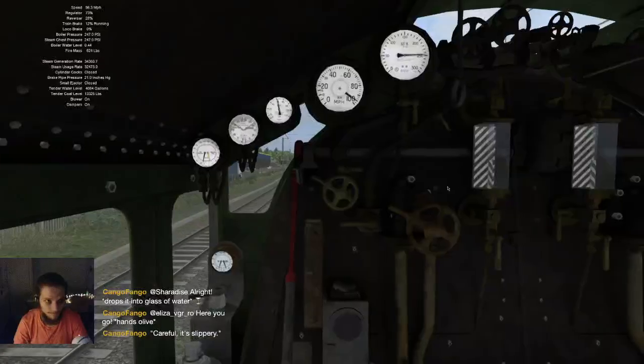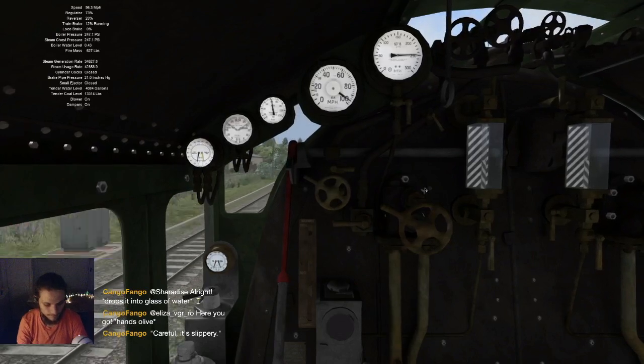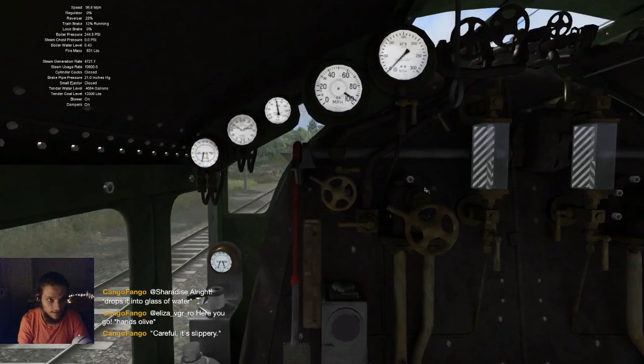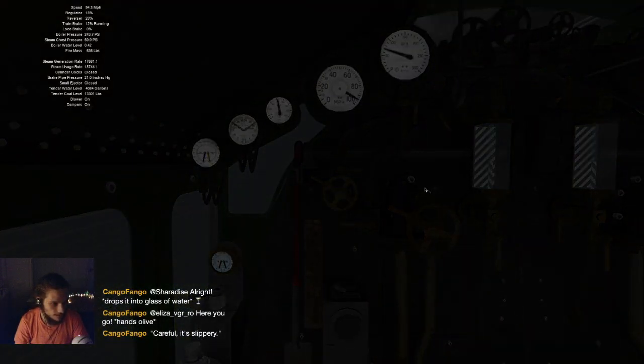Another tunnel. Yeah, we're gonna need some more water soon. Oh, 95 speed limit! Interesting. So we're actually now going at the speed limit. Close the firebox doors. Careful, it's slippery.